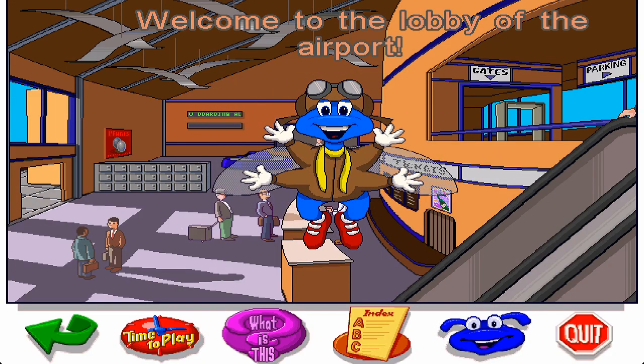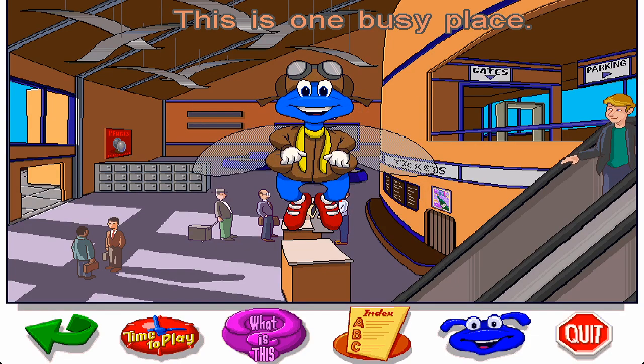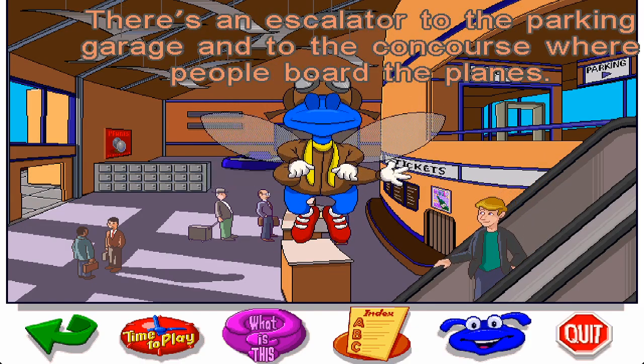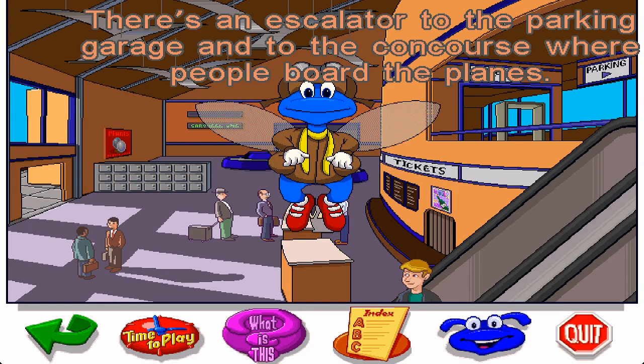Welcome to the lobby of the airport. This is one busy place. Passengers can buy tickets and check in for their flights at the ticket counter. There's an escalator to the parking garage and to the concourse where people board the planes.